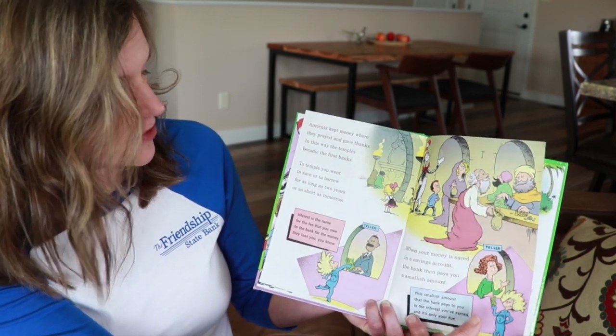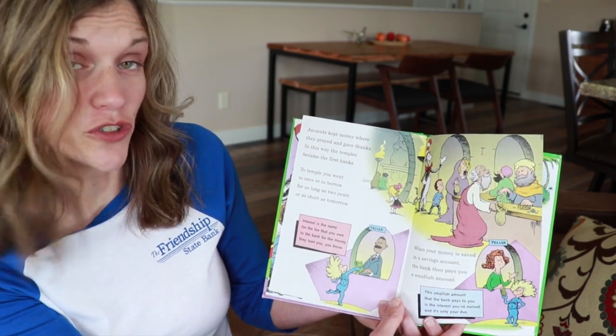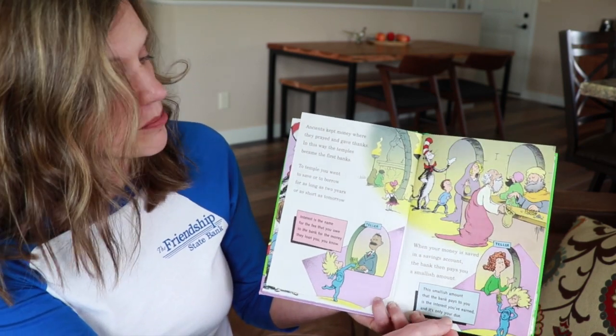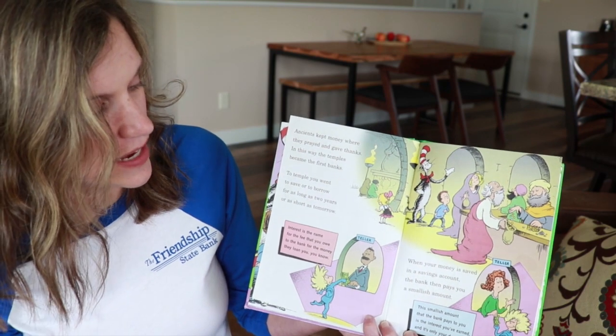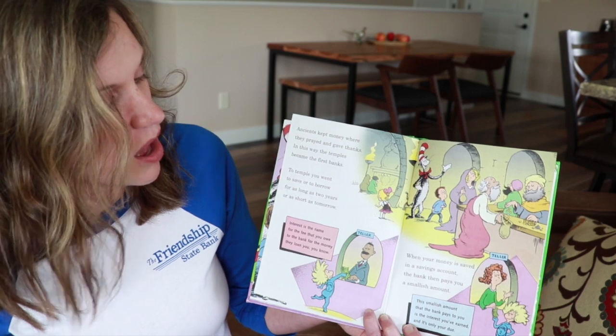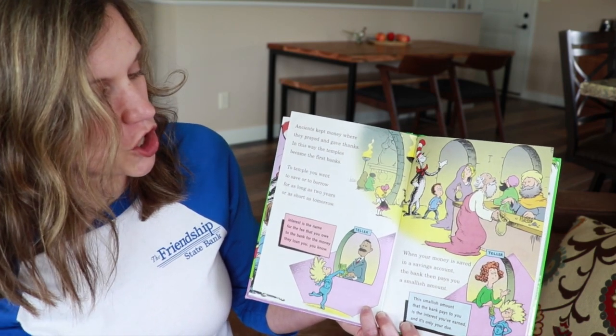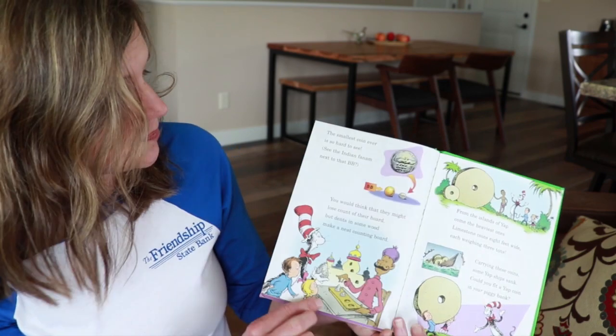Interest is the name for the fee that you owe to the bank for the money they loan you, you know. When your money is saved in a savings account, the bank then pays you a smallish amount. The smallish amount that the bank pays to you is the interest you've earned, and it's only your due.